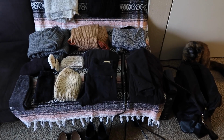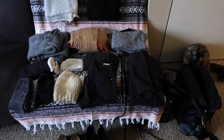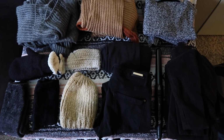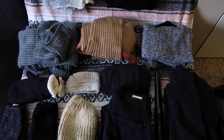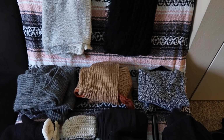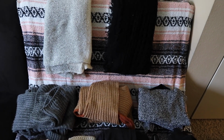On this trip, I will be taking 3 sweaters, 2 scarves, 1 winter hat, 1 warm headband, a pair of mittens, 2 pairs of socks, jeans, 2 pairs of shoes, leggings, pajamas, and a hair curler. I'm also bringing toiletries and undergarments, obviously, but I'm not listing what those are.